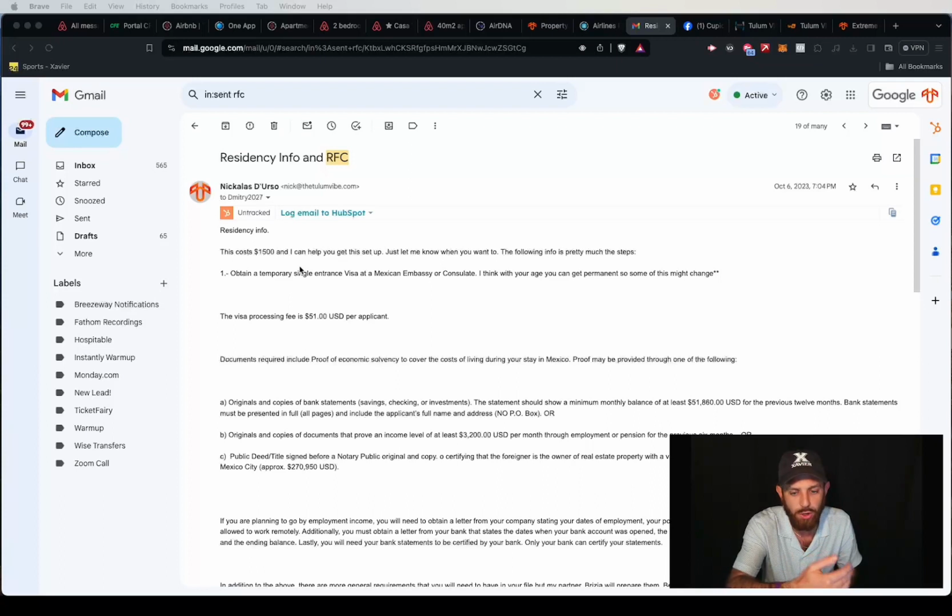So then when you do that, you have 180 days to enter into Mexico. And what you'll do is you'll get a visa stamped inside your passport on a full page. So you do have to have one full page for them to put the visa there. You'll enter into Mexico. You'll get off the plane. You'll go through customs and the border, and you now have 180 days.